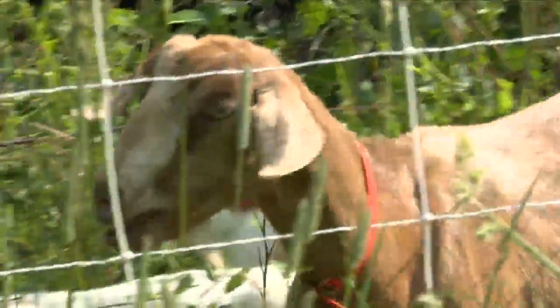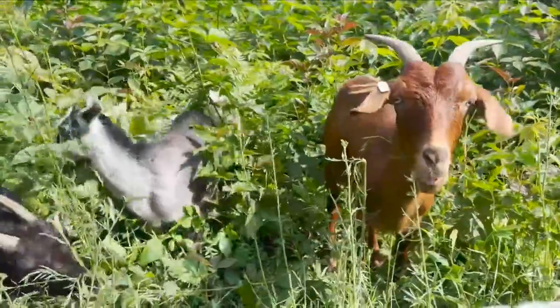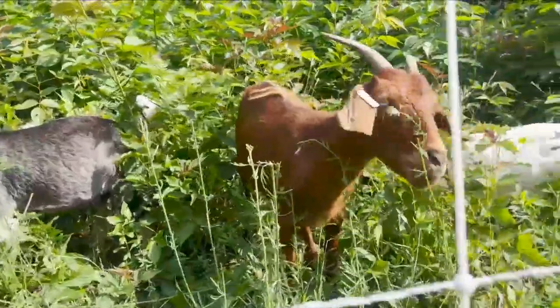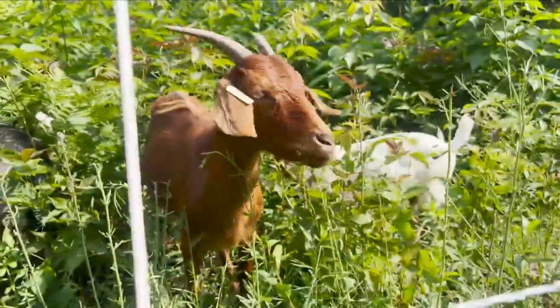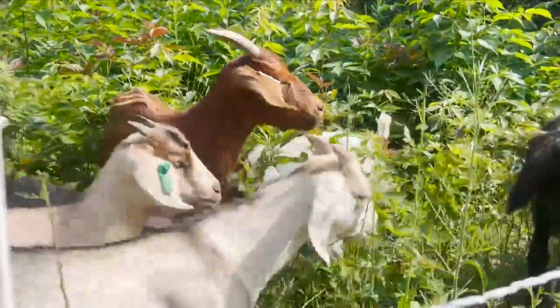So part of my project is to see how the ecosystem recovers, and after the third year of browsing, we'll definitely assess the situation and decide if there's additional restoration that needs to happen in the form of planting seeds or even plugs of small trees and understory shrubs to get back the diversity that we want into this ecosystem that would be similar to the reference site that we've been studying.